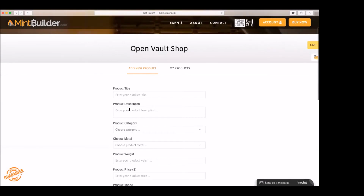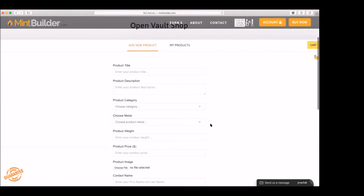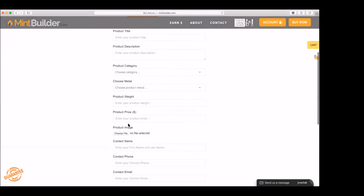and you enter the title, the description, you choose which category it's going to be in. I'm so excited about this. Hey guys, I can't tell you, we've been working on this for a long time. You choose which metal it is, put in the weight, the price you're asking for on this. It's not an auction, but it is a sell shop, and people can offer you different prices if they want to, kind of like Let Go.